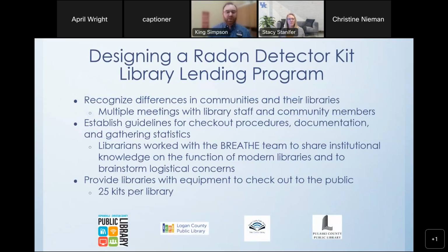So when we were designing the library lending program, our library, the Logan County Public Library, did take on sort of an informal leadership role early on, because we were in the project in those initial stages before the other libraries got involved. We were able to provide a lot of our understanding about the inside workings of the library and provide suggestions for best practices. So in designing the library loan detector kits, we played a big part in that, but after the initial stages, we brought in all the library directors from all four of these libraries and heard from them and got their experience on the project and some feedback from them.